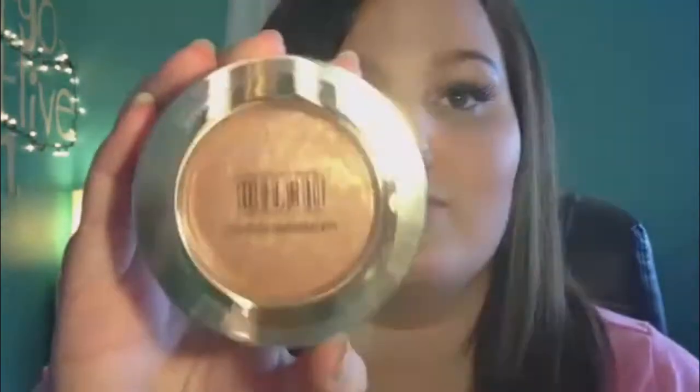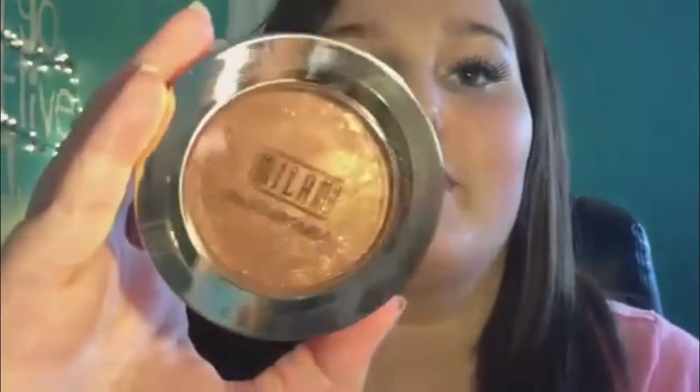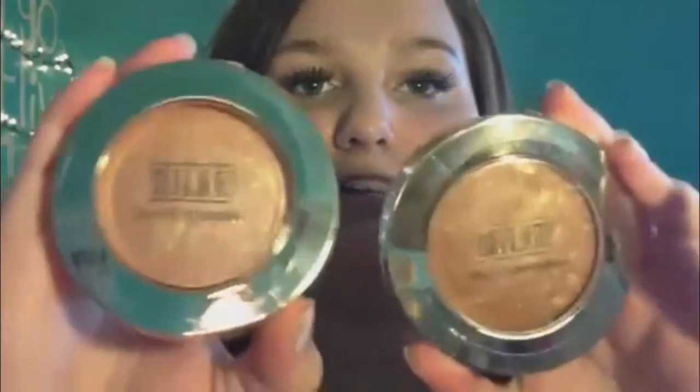I would definitely use this when I'm a lot tanner in the summer. The next one is 04 Glow, and it's just a really pretty golden one. And then the last one is 05 Soleil. I think that's how you say it. I'm not really sure. But it's just shimmery again, and it's a little bit lighter than the other golden one.